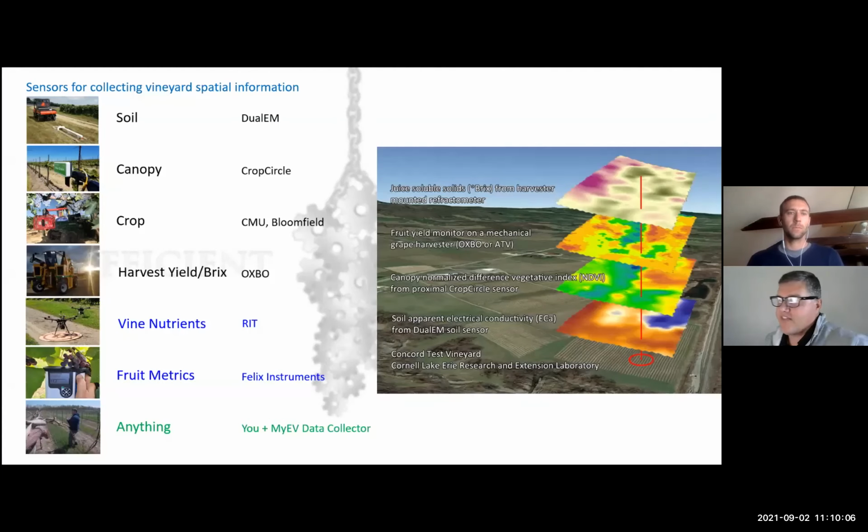Okay, so where we are with the sensing stuff. We've done a lot of work with sensors. We've done a lot of work validating sensors in the vineyard. Most sensors are electronic gadgets that you use in the field. The soil sensor is an electromagnetic sensor. The canopy sensor is a reflectance sensor. The crop imaging is a 3D image modeler. The harvest yield monitor is an actual physical sensor on the machine that's looking at the impact of grapes against a plate, turning that physical signal into an electric signal that's recorded by data loggers.